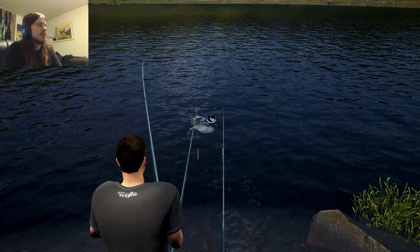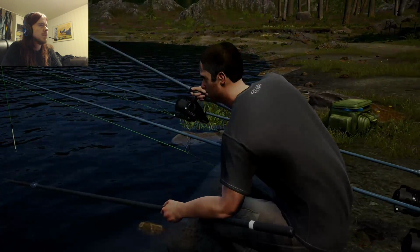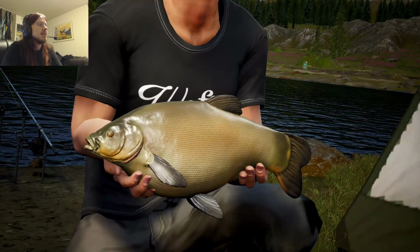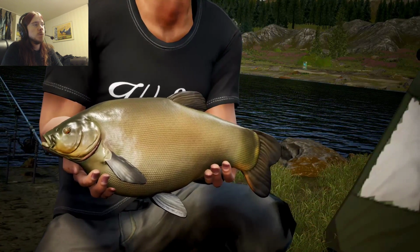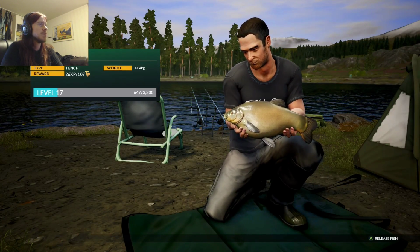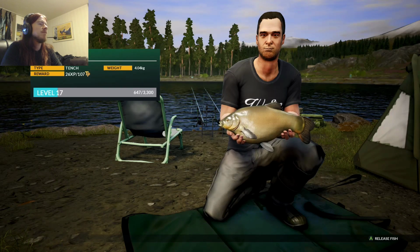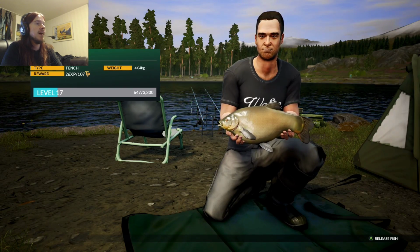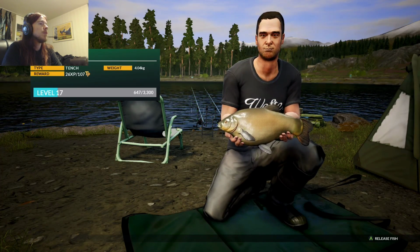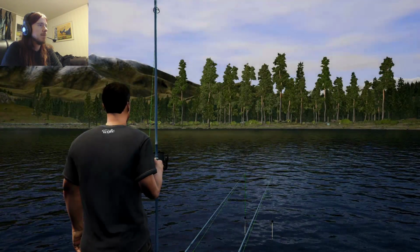Oh, let's take the fish and see what it is. It looked like a perch but it's not. The fish that looked at the bait just before it went off, but it might have been a different fish though. It looked like it could have been a perch, but then again, I've been wrong before. I'm not very good at identifying them under the water in this game, but this is a tench of 4.04 kilograms. That's a nice, good, plump tench.